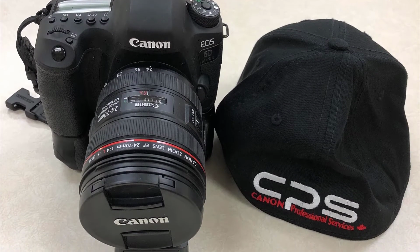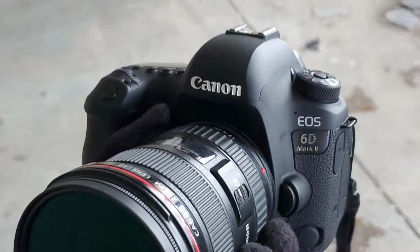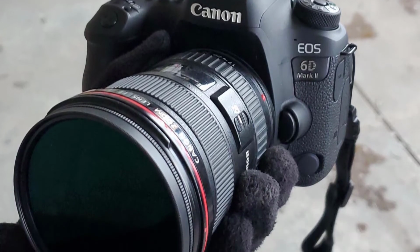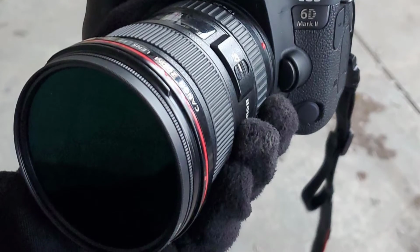Professionals might not appreciate the limited top ISO of 40,000, which produces above average noise at higher levels, but overall this is a camera to be reckoned with, especially considering the price.